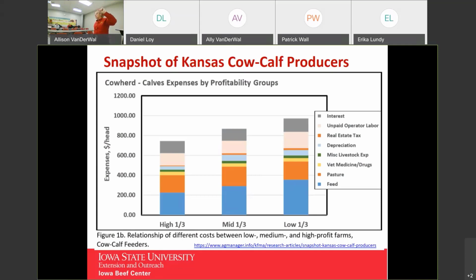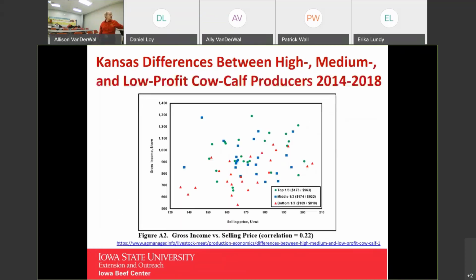The yellow is vet med, and we don't see much difference there. The bigger orange is pasture costs. We see some difference there, but where's our big difference between profit groups? Feed costs, right? That bottom blue bar, and we see a big difference. Most of that difference in expenses is due to feed costs between our low profit group and our high profit group. Again, supporting the same data that the old Iowa State study showed.